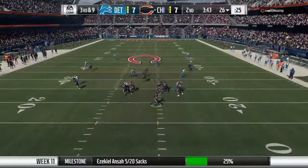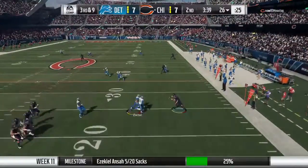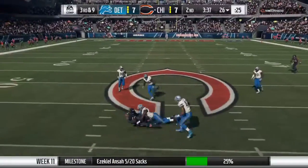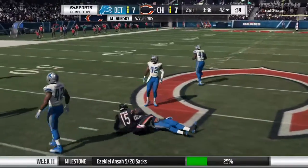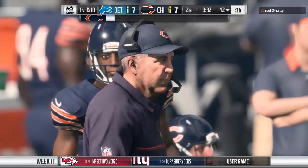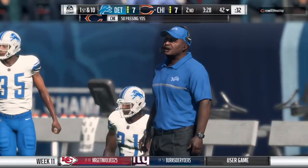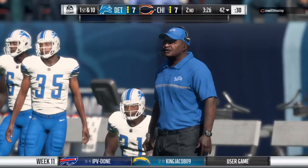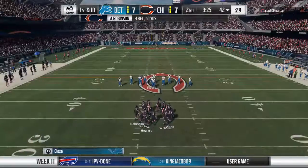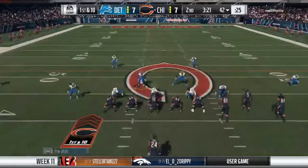Here's Trubisky to throw. Escaping the pressure right. And Robinson with a big catch. That one good for 16, and the drive will continue. Looked like the defense put pretty good pressure on him, but he's able to flush out to his right to try and evade people. On the run, had to get on his horse. Still accurately throws a nice pass for a first down.